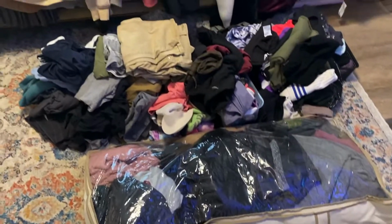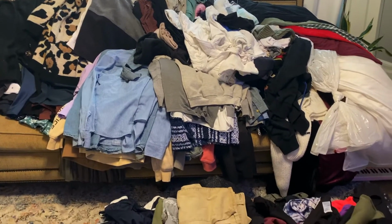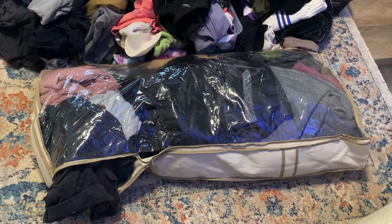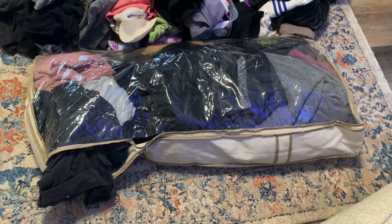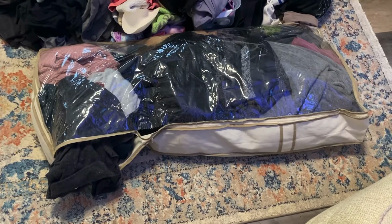Here is the mountain of clothing, all from the closet and the dresser drawers and all those little drawers that were in the closet. This bag here was from the storage unit, and we put all of our winter sweaters in there last year when winter was finished. We recently got that out because I wanted to wear my sweaters again.